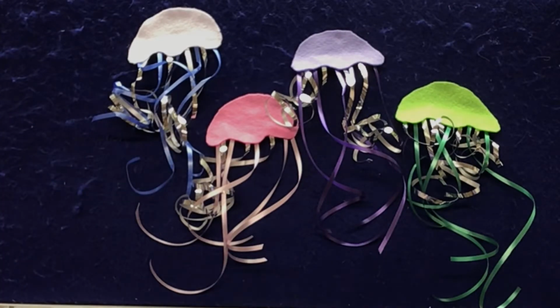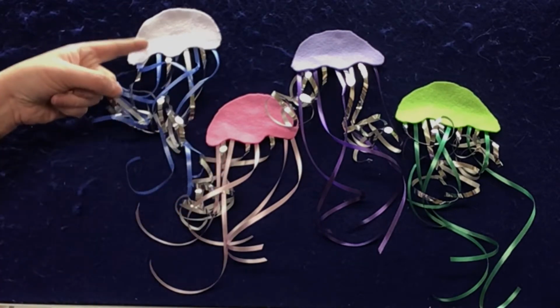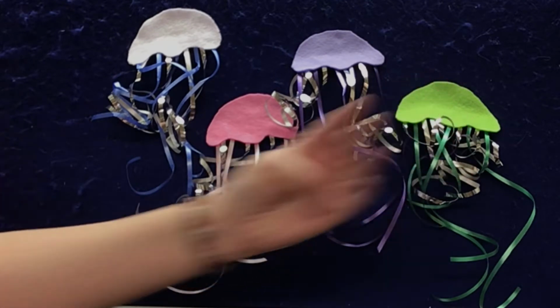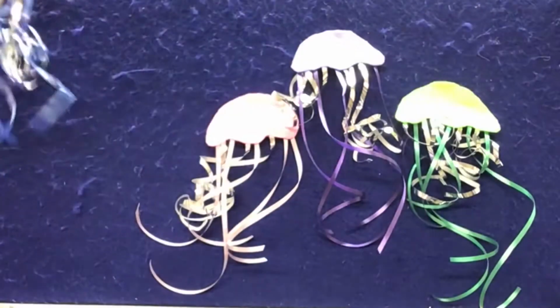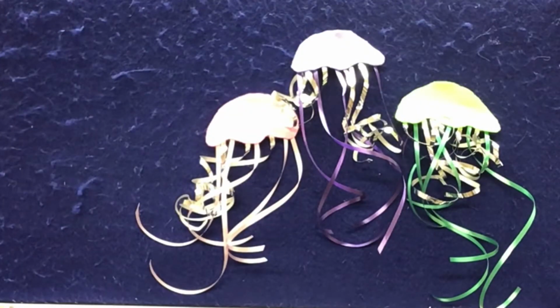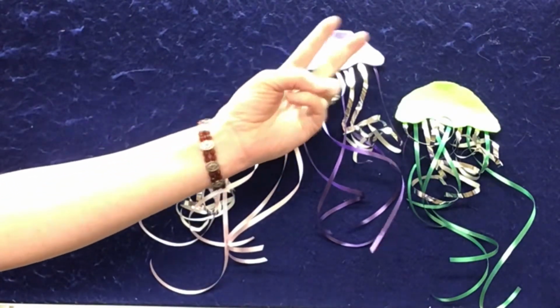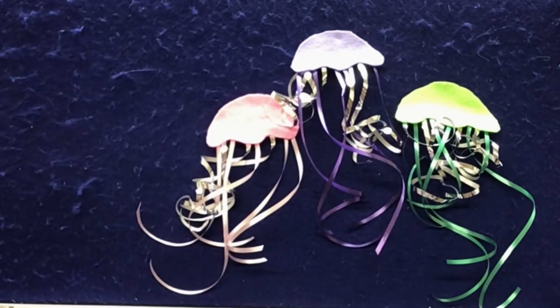Oh no! And now there are 4. 1, 2, 3, 4 little jellyfish swimming in the sea. The second one swam far, far away. And that left 3. 1, 2, 3. 3 little jellyfish in the ocean so blue.